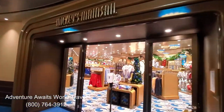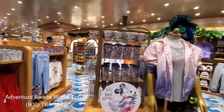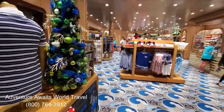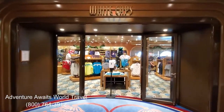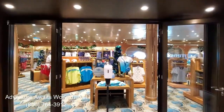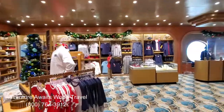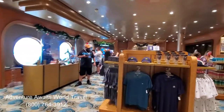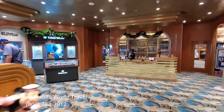So, great entertainment. Heading back, they have Mickey's Main Sale, which is a lovely store with all sorts of clothing and Disney merchandise and memorabilia. And right across the hall, they have Whitecaps, which is a similar store, but more upscale, with fancier clothing, more for adults. They also sell luggage and jewelry here as well. So just a beautiful store with a wide selection.